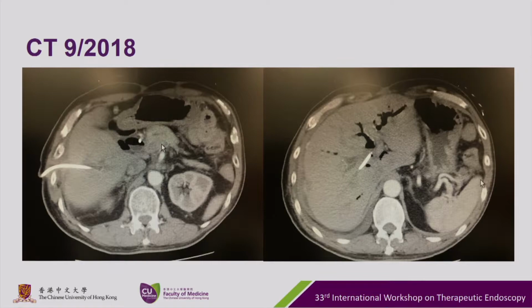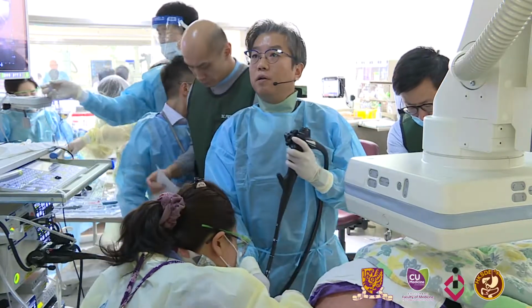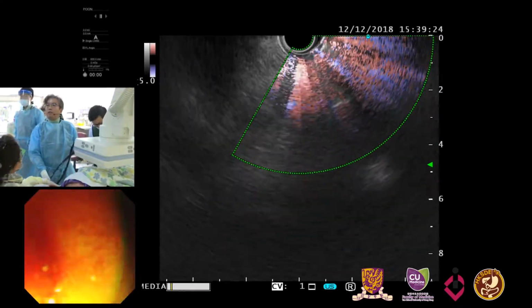And this is the CT image of the patient. So today, we're going to do US-guided biliary drainage. Hello. Hello. Can you hear us? Yeah, yep. This is a very complicated case.